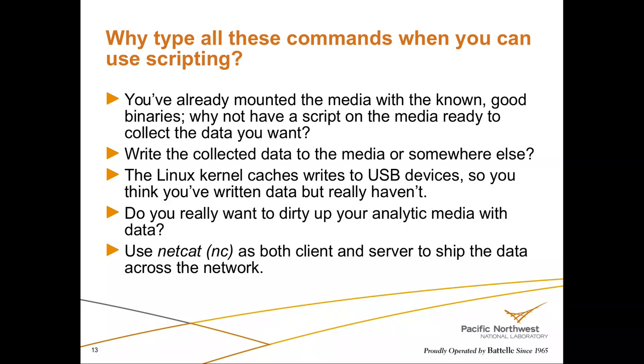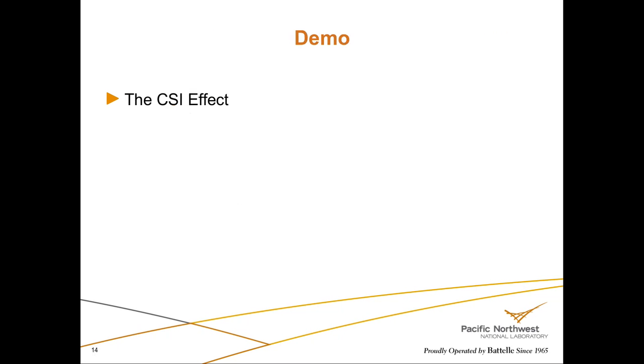If you really wanted to get around this kind of thing, you wouldn't use a USB stick at all. You'd use write-once DVDs, so there would be no possibility of either the lawyer for your corporation or the lawyer for the defendant, if it comes to that, saying was this stuff contaminated? Another possibility is to use Netcat as both a client and server to send the data that you're collecting across the network. And probably some of you have little light bulbs going on over your head. We'll address that in a minute.